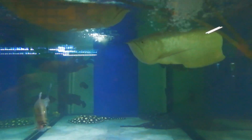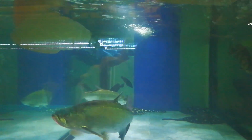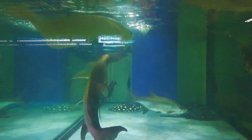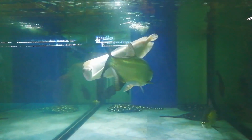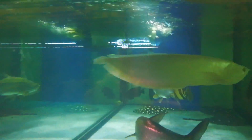Anything. That thing must be 3 feet long or something like that. That thing is huge. Holy crap. Look at him facing off with the vampire tetra. What a beast. And then on this side, there's the new monster fish shop.